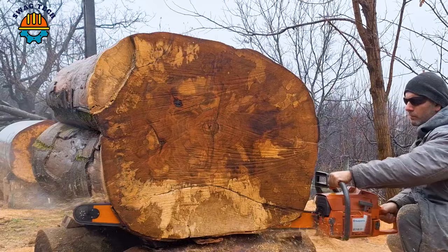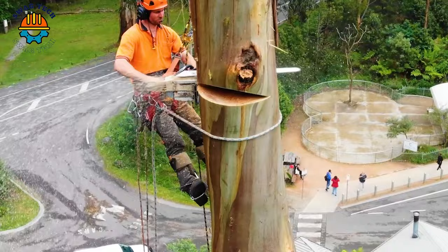This ash tree can be dangerous to people below, so they have to cut it down, which is also very difficult.